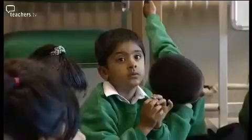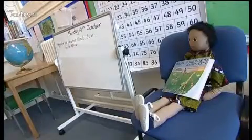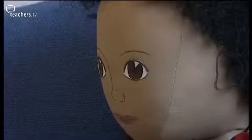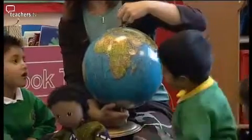Our dolls paid a visit to Victoria Community School in Staffordshire, where teacher Claire Deville introduced them to her Year 2 class. Today, we're going to be learning a bit about life in South Africa. We were using a persona doll as a sort of a means to introduce work on citizenship. There's a range of dolls and they're based on different cultural characteristics. In this context, it was just as a prompt to introduce more ideas about Africa.